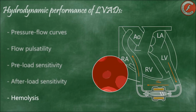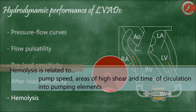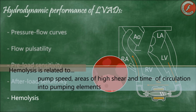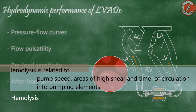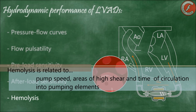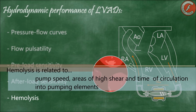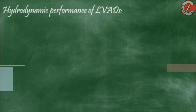Because yes, suction at the entry port can cause hemolysis, although this is not the only cause. You see, hemolysis is related to the rotation speed of the rotor, the existence of areas of great shear stress within the system, and the time that blood spends within them. Thus, LVADs with axial rotors or mechanical bearings generate more shear stress than LVADs with centrifugal rotors or levitating bearings, respectively. However, the truth is that hemolysis is a rare problem with current LVADs.